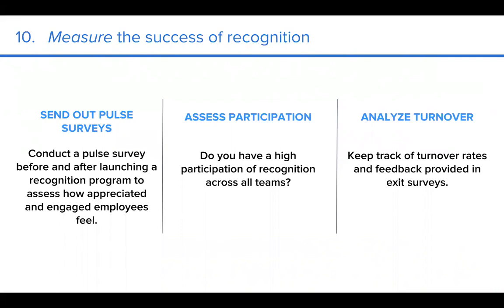One of the things I always recommend is to send out pulse surveys before you launch a program, and then again 3 to 6 months into its launch, to assess how people are feeling about being appreciated. Is this changing our engagement at all? One of the things we've done is integrate some of those questions into our quarterly engagement survey that we were already doing. So you may already have the means to do that. It's just a matter of adding a tweak to whatever already exists.